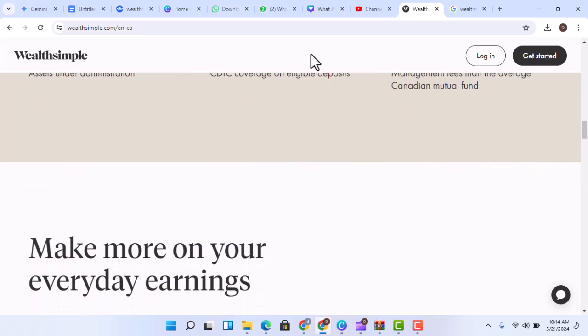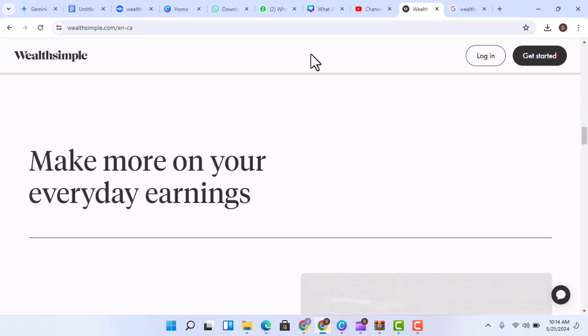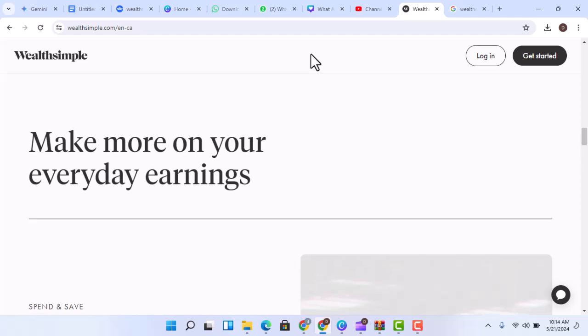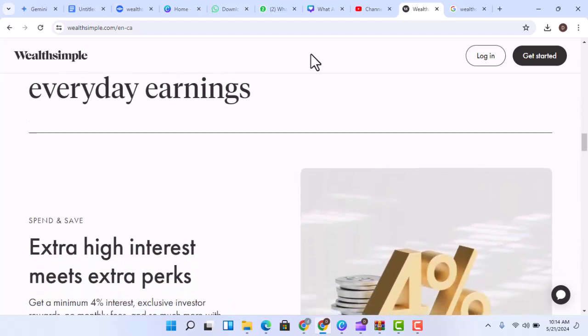Personalized advice. While Wealthsimple's automated investing platform is designed to be easy to use, you can also access personalized advice from Wealthsimple's team of financial advisors.